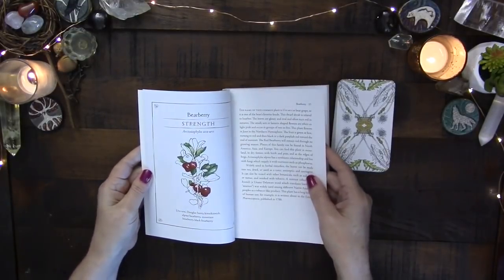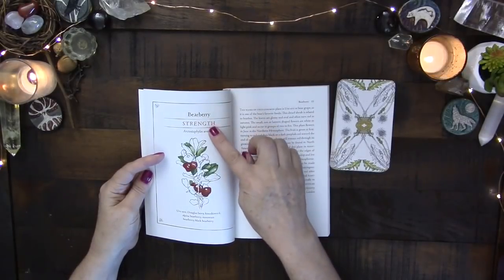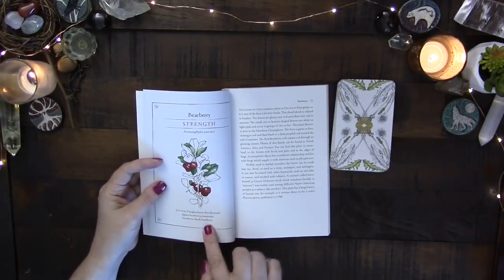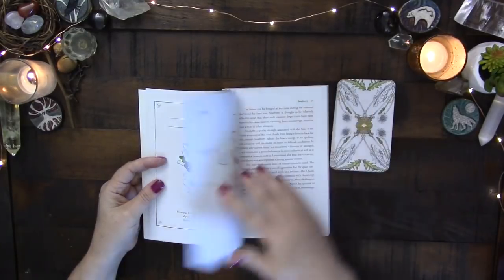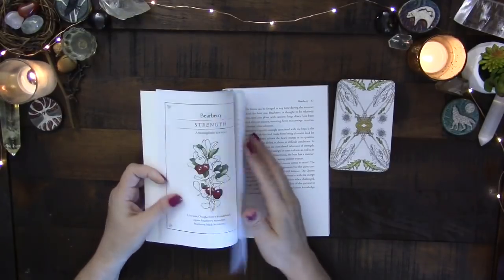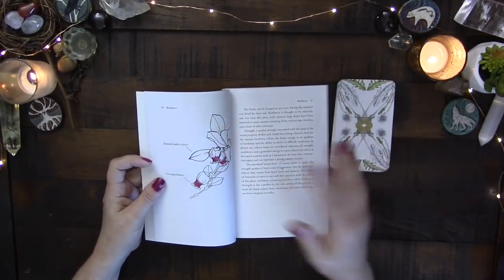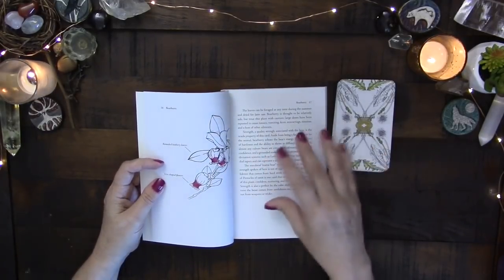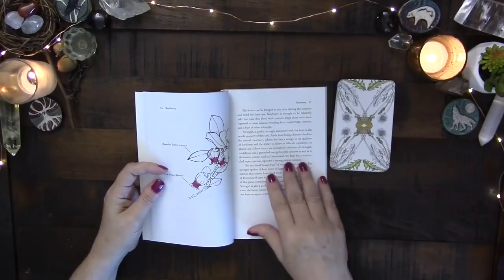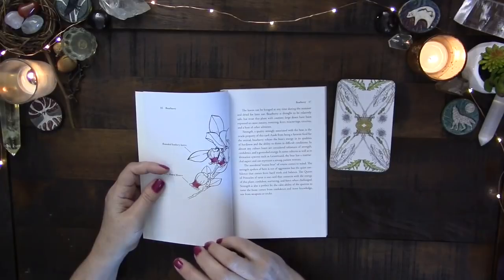So, for example, here with the first card of the bearberry, she has, of course, what information you have on the card. She also gives some other names that you might find it under. And then she talks about the plant. She gives you some tips in how to actually, what you might look at if you are trying to make sure to be able to identify it. And then she'll go into a paragraph or two of kind of what this would mean in an oracle sense. And so, for example, strength, a quality strongly associated with the bear, is the oracle property of this card.